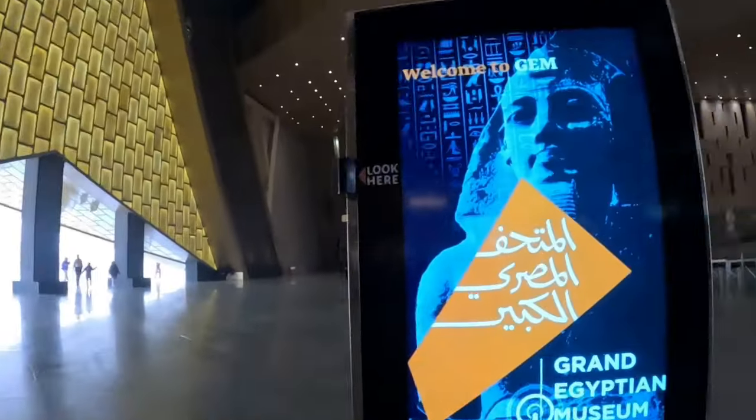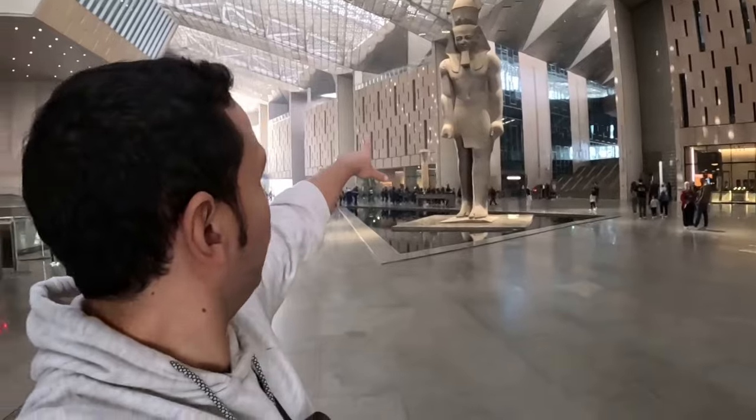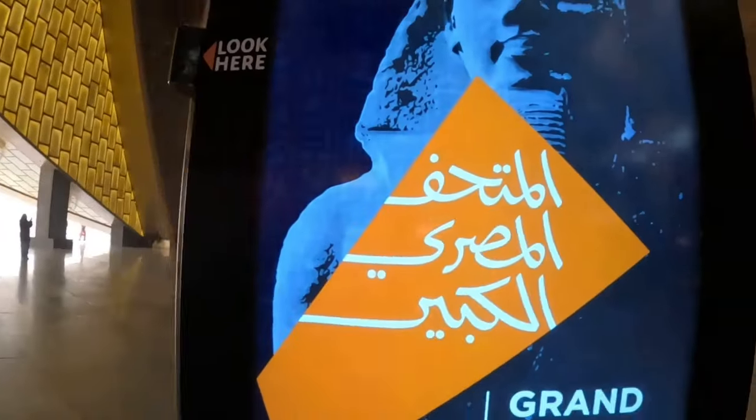Do you want to try something cool here? Actually, inside the Grand Egyptian Museum, there is this screen. Actually, this is a camera. You can stand in front of this screen and take a picture, and in your background will be the statue of King Ramesses. So we can try it. And actually, they tell you, you'll have to look here. Let's try it.